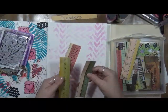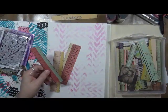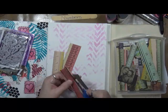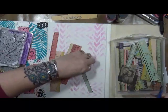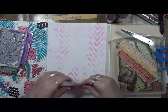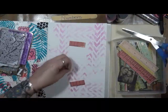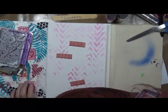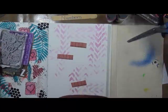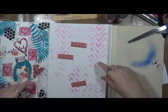Ooh, that one would kind of go. Let's see. We are going to use some of these numbers. Why not? It's what it says, right? I'm going to take one. We're going to make three out of it, just because we can. All right, let's put that back. Oops, forgot all the letters. Now watch, I'll have to get them all back out, right? All right, so we've got numbers.